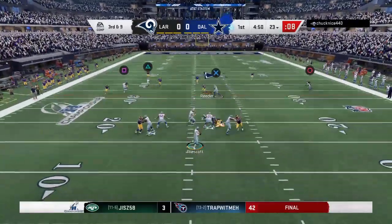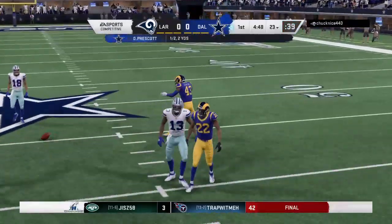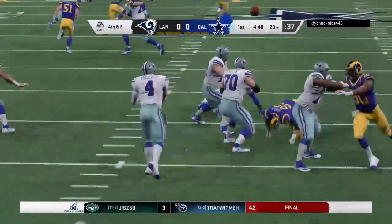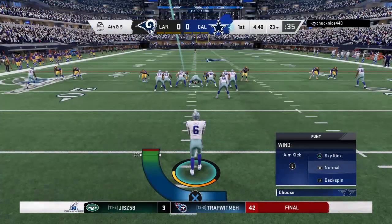They play fake to Elliott. Now Prescott, and the throw there is going to be incomplete. So the defense is able to get off the field here on third down, and it's one of the goals of the game. They've got to be effective on passing downs.